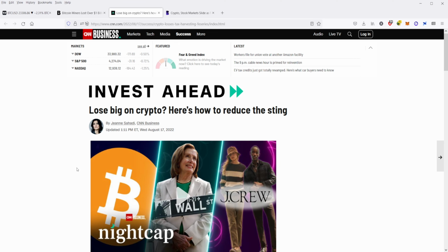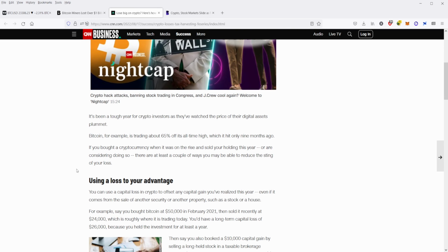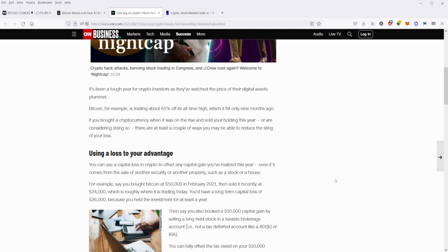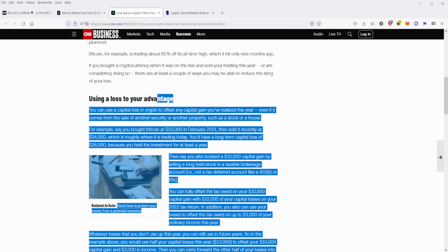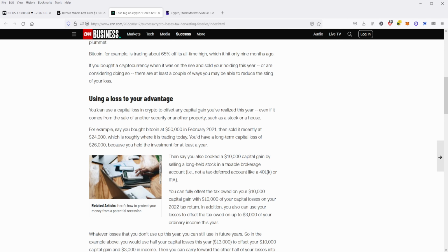Next, we're going to talk about this CNN article about how to reduce the sting if you've lost money in crypto. How it works is that you are taxed on capital gains for crypto. If you make money in crypto, you have capital gains tax that you have to pay. Subsequently, if you've lost money on crypto, you can claim capital losses. CNN Business is just describing how you can use the loss to your advantage. If you claim capital losses, you can use them to offset any capital gain you've realized this year.